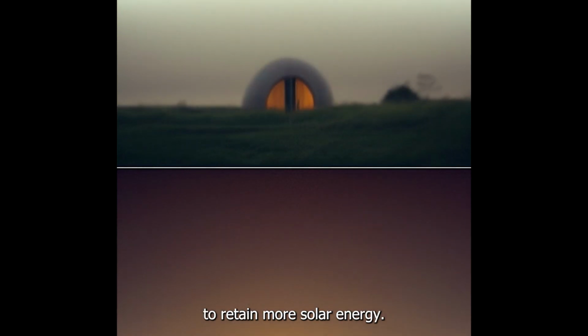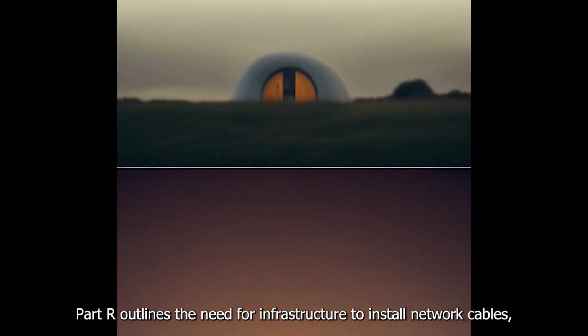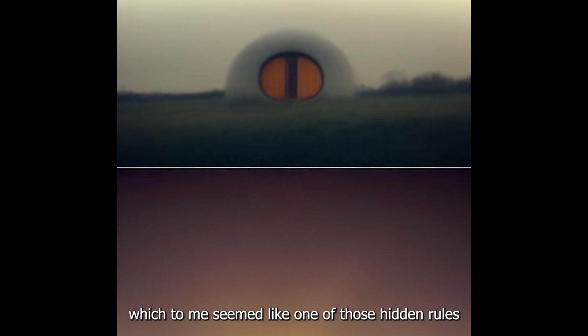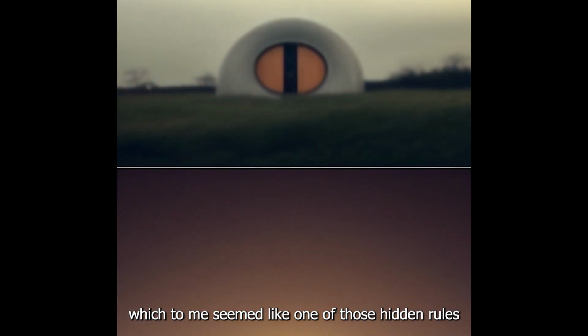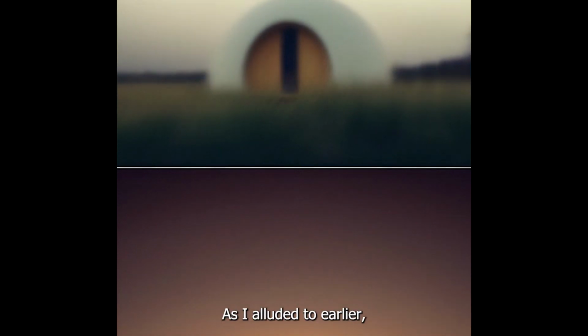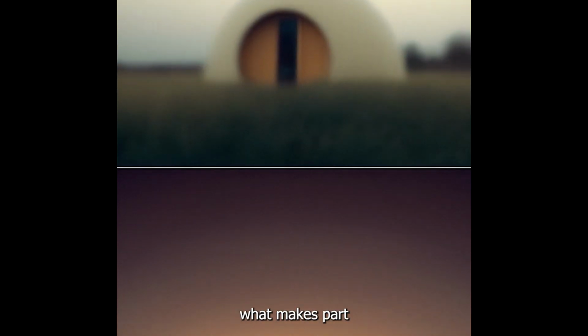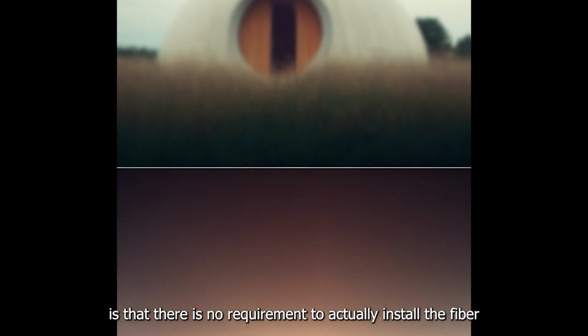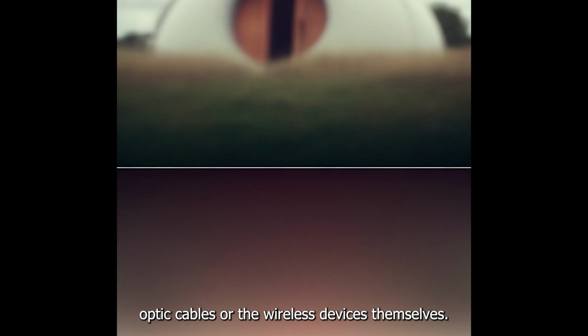Part R outlines the need for infrastructure to install network cables, which to me seems like one of those hidden rules that, had I not reviewed the regulations, I absolutely wouldn't know. As I alluded to earlier, what makes Part R easier to meet is that there is no requirement to actually install the fibre optic cables or the wireless devices themselves.